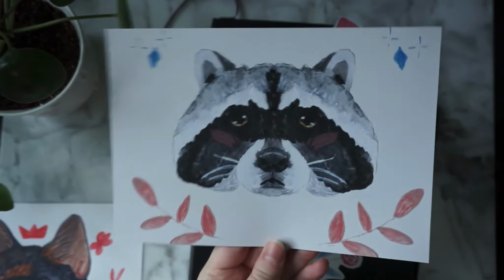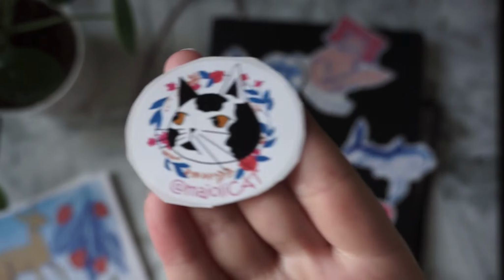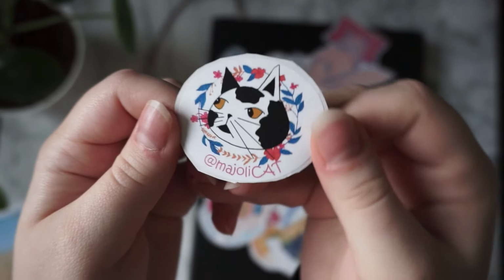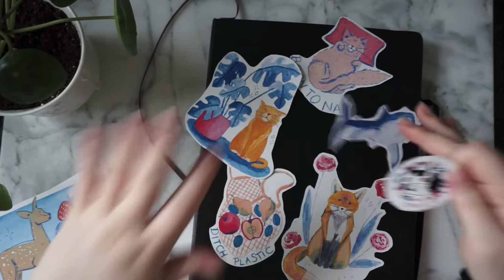How cute is this? Okay. I love it. Thank you so much. Oh, I forgot about this. It also comes with the little Mayoli cat sticker. Oh my god, please focus. Oh my god. I have so many things to stick to places.